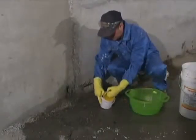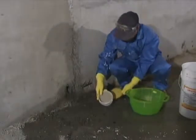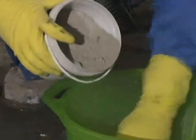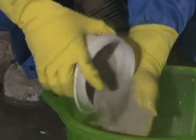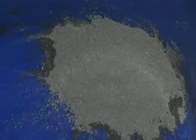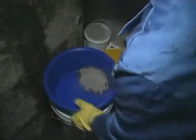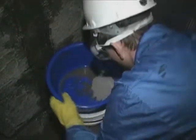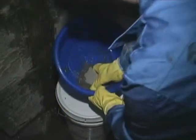Mix Peneplug with clean water in a clean plastic container. Pour water onto the Peneplug, not the reverse. The key with Peneplug is to use very little water, just enough to keep the product from falling apart. The Peneplug mixing time should not exceed 2 minutes. Only prepare as much material as can be applied within 3 minutes.